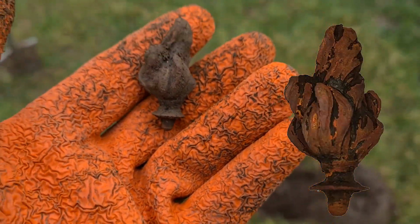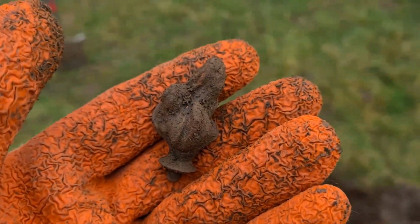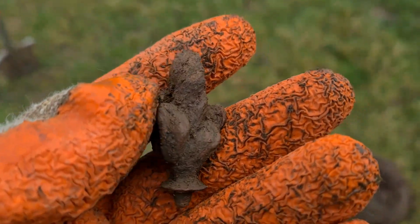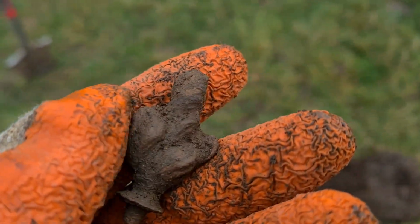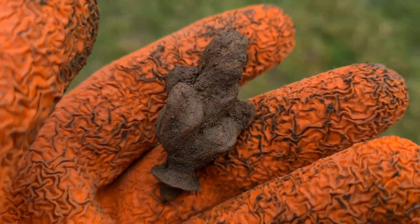If you notice, my gloves have changed colour. It's because I went to the car to get dry gloves, and as I was climbing over the gate I broke the receiver to my wind mic. But thankfully the wind has calmed down a little bit, so hopefully there's not too much wind noise.